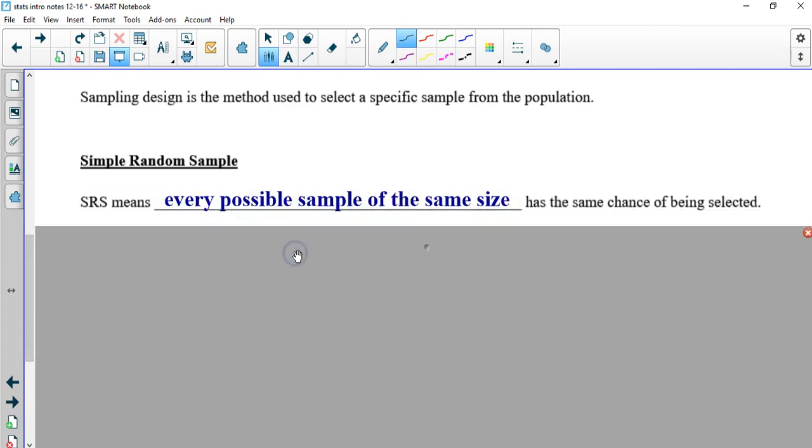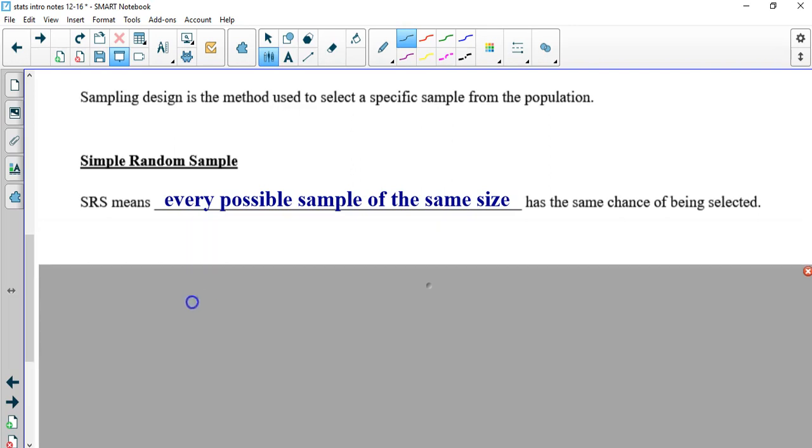Simple random sample. This is the most basic type. SRS, the abbreviation, means every possible sample of the same size has the same chance of being collected. Okay? So if you randomly just pick a number out of a hat, or pick a letter out of a hat, or put all the information up on a board and throw a dart at it, everything has the same chance of being picked. It's a simple random sample.